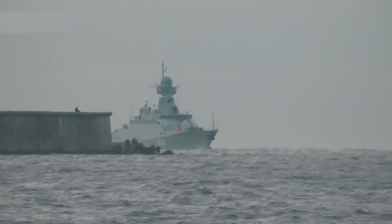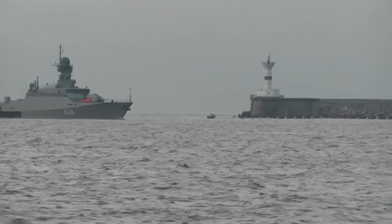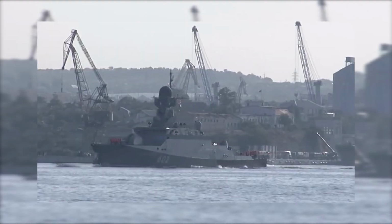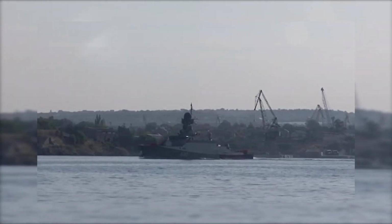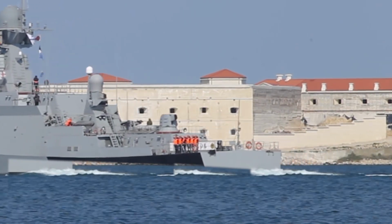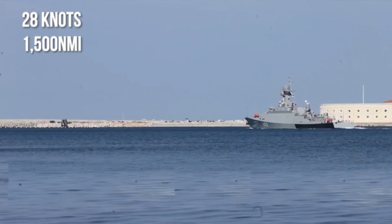The Buyan class is powered by two Zvezda M520 radial diesel engines driving two pump jet propulsors. Each engine delivers a maximum output of 5,398 horsepower at 2,000 RPM. The propulsion system provides a maximum speed of 28 knots and a range of 1,500 nautical miles.